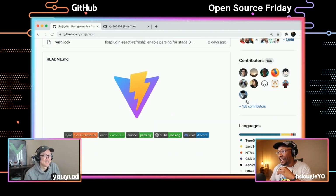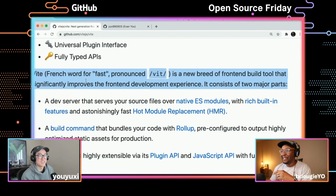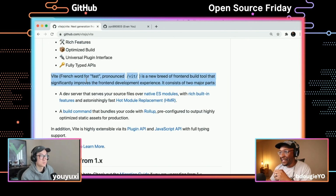Yeah, and sorry, I was just messing with the screens because I did see that somewhere. Oh, here we go. French word for fast. So all the tips on how to speak French are right here in the README as well. So appreciate y'all doing that.